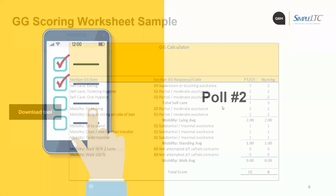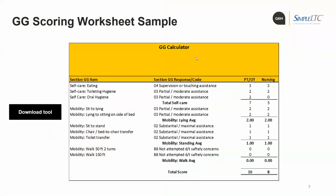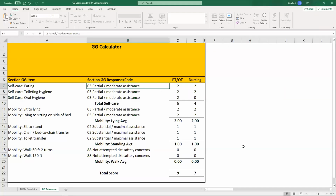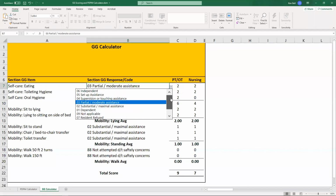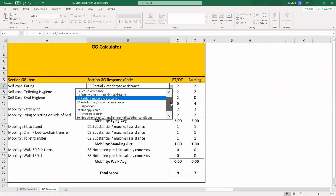On the next slide, we're going to show you a tool that we have that is a scoring worksheet. This whole process is not easy. First, you have to get the information, and we'll talk about that in a second. When we look at this spreadsheet, these are the PDPM GG items on the left-hand side. The first item is self-care or eating, and that will have to be coded. You click on that GG response code, there's a drop-down arrow, you click on the arrow, and then you decide. This was designed to be used at the time of the interdisciplinary collaborative discussion to determine what is usual.